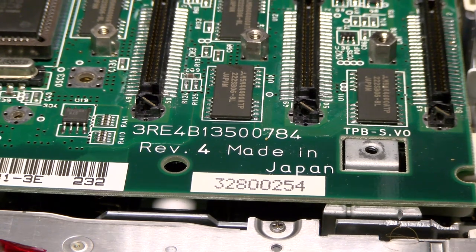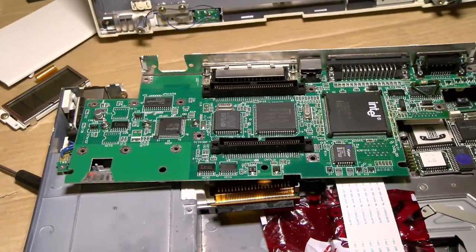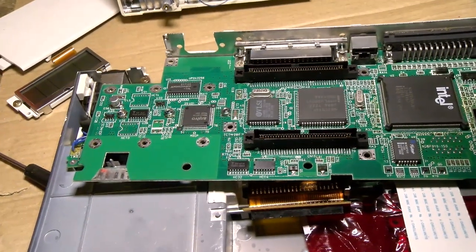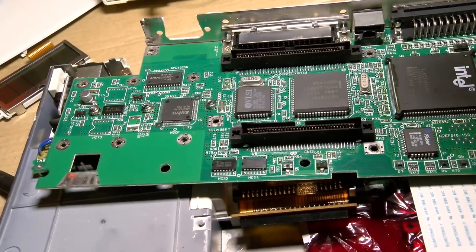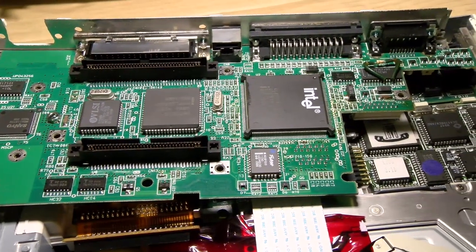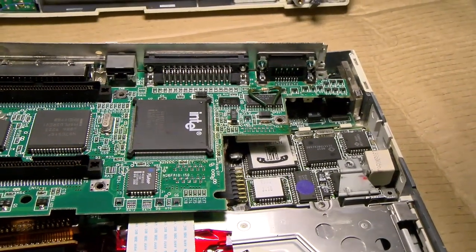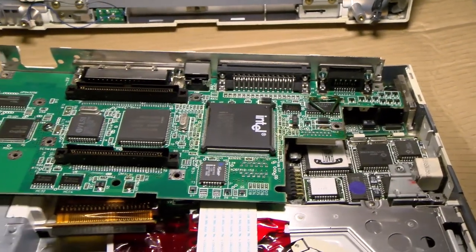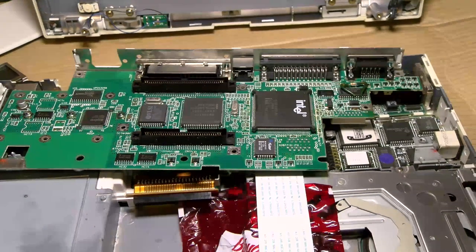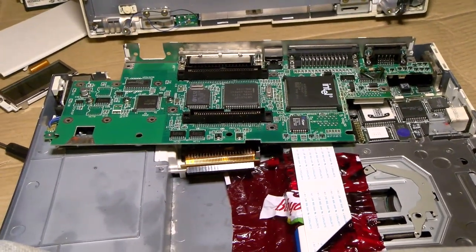Dismantling this thing's a bit of a pain, but it's far from the worst laptop to work on. It isn't Toshiba levels of annoying, but it's still a bitch, although you can at least get into this thing, unlike that Dolce portable I had where it was pretty much a one-way process, and the only way to get in there was to destroy it. And there we go. All the serial and parallel and such is on this board, built into that big Intel QFP.